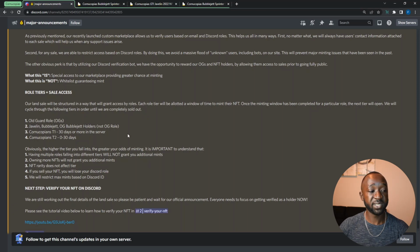The announcement also states that the higher the tier you fall into, the greater your odds of minting will be. However, it is important to understand the following: having multiple roles falling into different tiers will not grant you any additional mints. Neither will owning more than one NFT grant you any additional mints. On top of that, the NFT rarity will not affect the tier that you're placed in, so regardless of whether you own a mythic or a common NFT, you're still going to have the same chance at minting the Cornucopias NFTs.